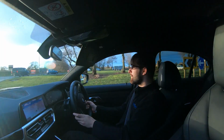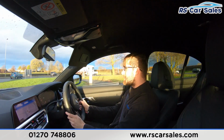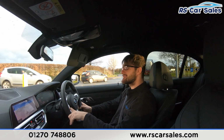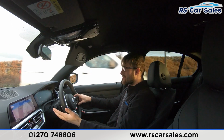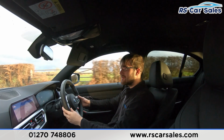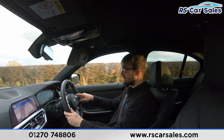Video test drive of this 2020 20 plate BMW M340i. Now the purpose of this video test drive today is to check the vehicle drives exactly how you would expect it to. Now as you can see, I'm not holding the steering wheel to keep us in a straight line, it's going straight and true, not veering off to the left or to the right hand side. We have a multifunction steering wheel, paddle shift if we put the car into manual mode, and also on the left hand side you do have your cruise control and speed limit options.